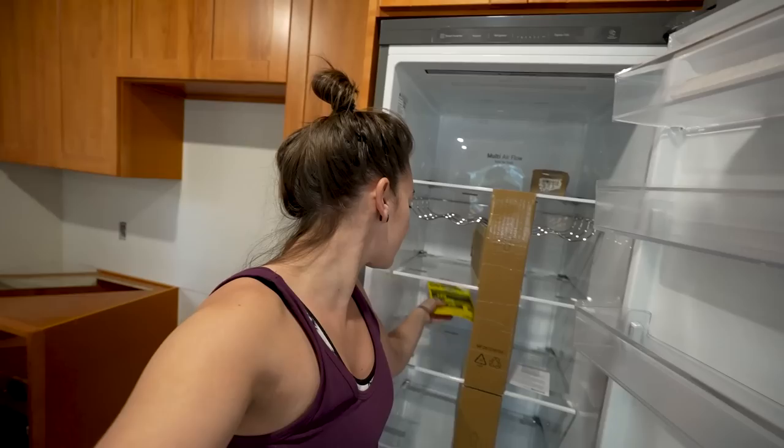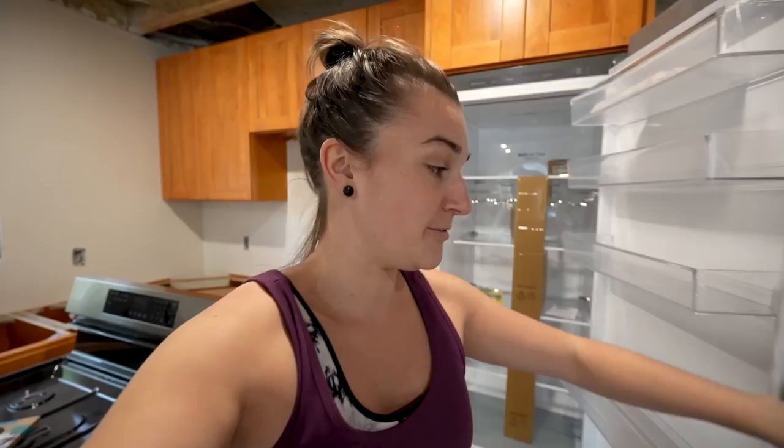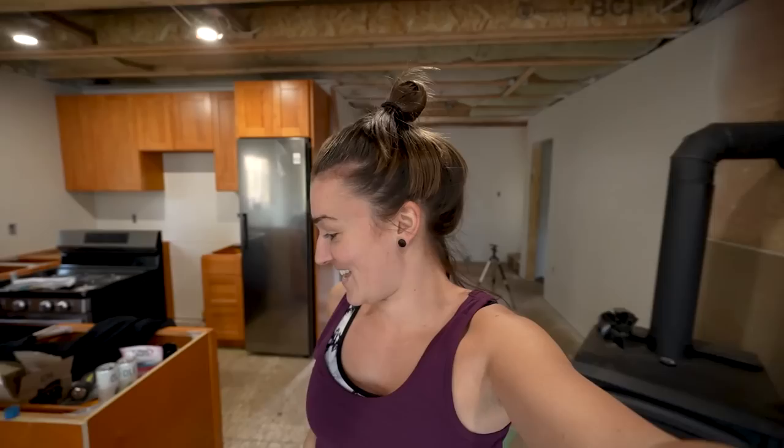But 238 kilowatt hours, estimated yearly cost $29 if you're on grid. For us, it'll be zero, sort of, except for all the stuff we pay for to have power here. And yeah, we haven't actually run the fridge yet. We had our countertops measured about a month ago, so I'm hoping any day now that they will arrive. They did take our kitchen sink as well to install with the counter in their shop. And yeah, it's all coming together.